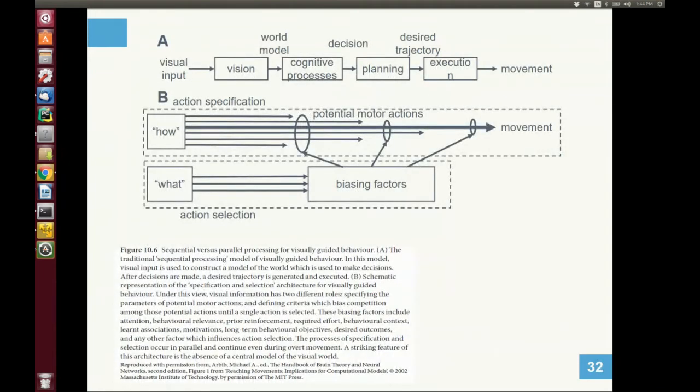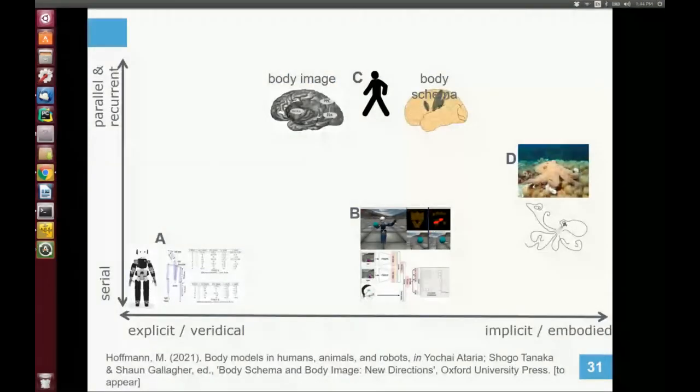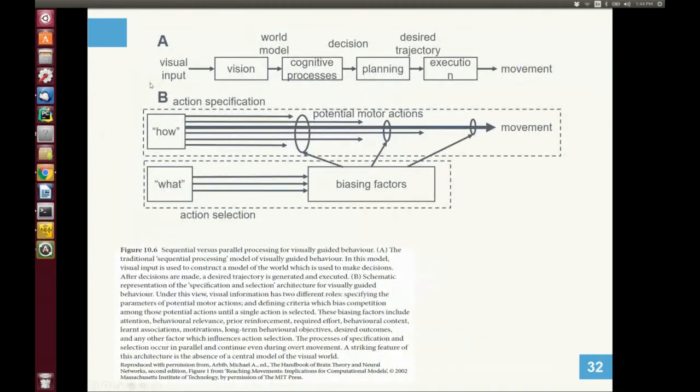And this is to explain the last axis there, which was serial and parallel and recurrent. Typically, processing with robots in the body model and in other models would be serial, something like this: you have an input, vision, process, cognitive processes, planning, execution, movement. While in the brain, this is a diagram from this book that is cited down here, it would be more like you have multiple candidate action specifications, and you would have some biasing factors, and only one would eventually win, but all the others were in place.